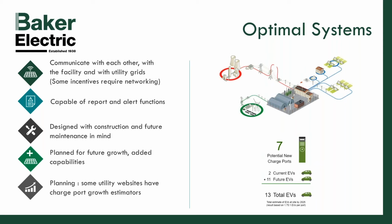And so really, when you're looking at optimizing your systems, it's better to take a step back and look at your facilities as a whole, as an ecosystem, and determine what really are the objectives here, and are there overlapping objectives that should really be planned and considered together.